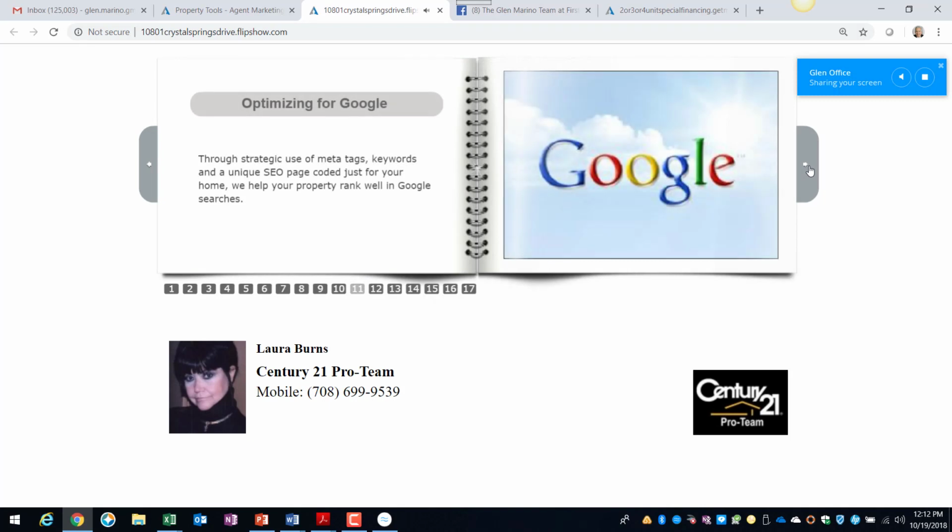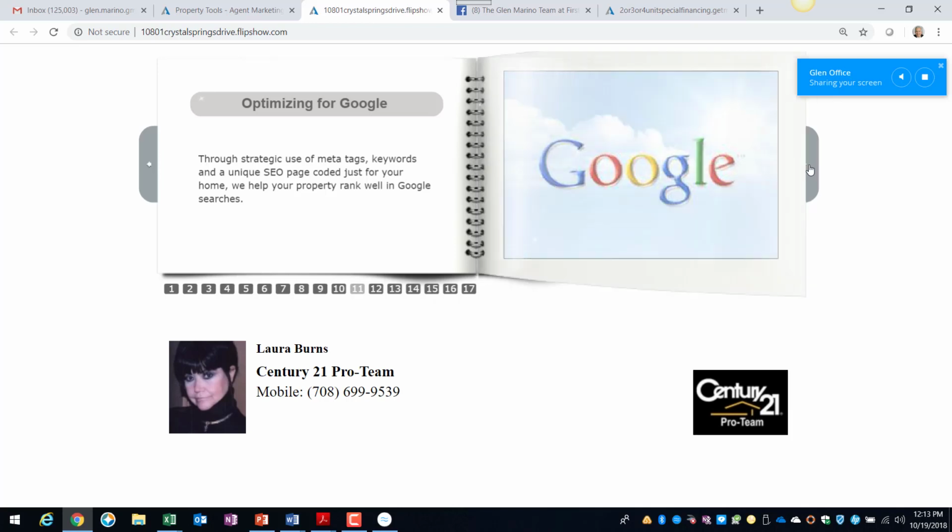Glenn and Rose. Optimizing for Google being the #1 search engine through strategic use of meta tags, keywords, and unique SEO page coding just for your home. Your Rockstar agent will help get your property ranked well in Google searches. Because agent marketing is nationwide from New York to California, because you're on their system, and because of the strength of the property websites, people will be able to find these property websites within Google.